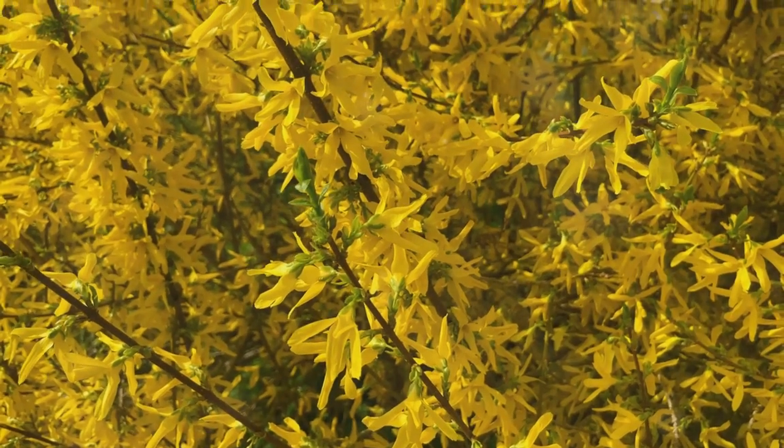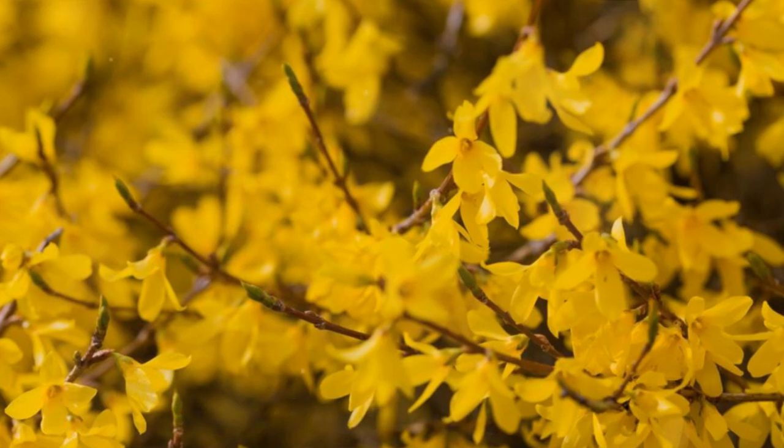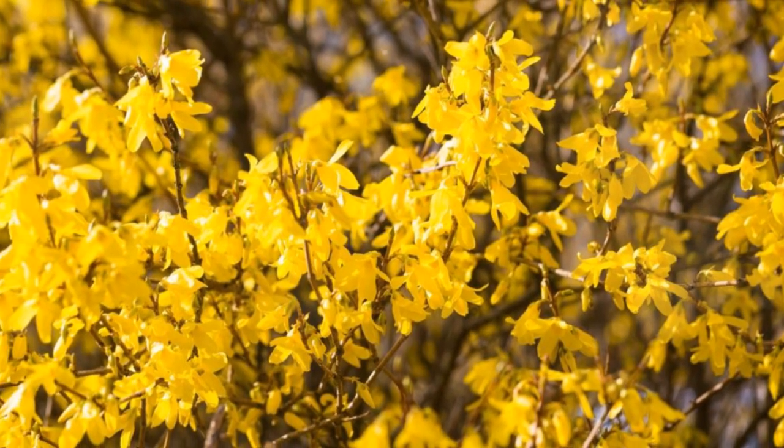In every season, there's a shrub that shines. From the spring's forsythia to the summer's hydrangea, the autumn's burning bush, and the winter's holly, each brings a unique beauty to our gardens all year round.